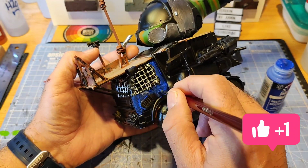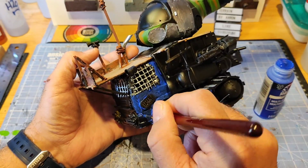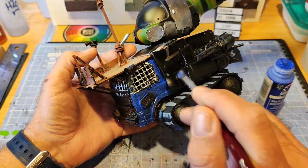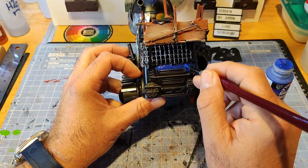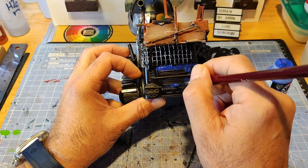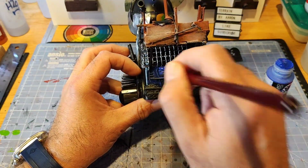And then for the rest of the truck, I just used different colours of blue to make it look like it was something that had been sat in a scrapyard for years, and obviously the weather had got to it, and hence the colour was different shades of blue.